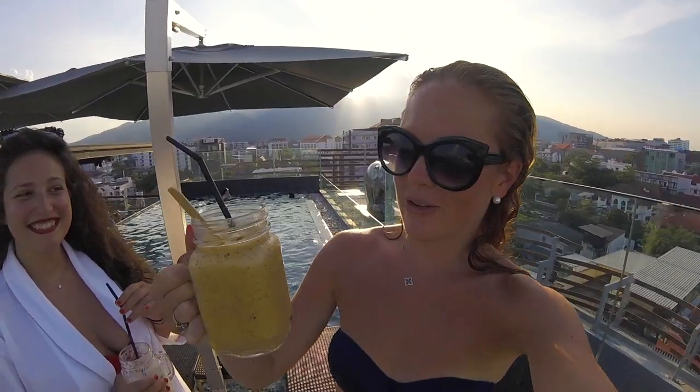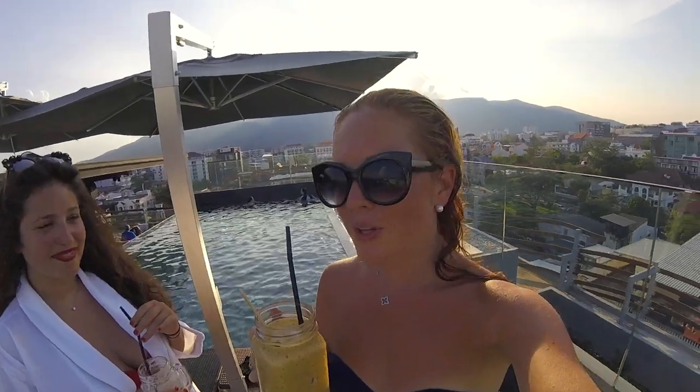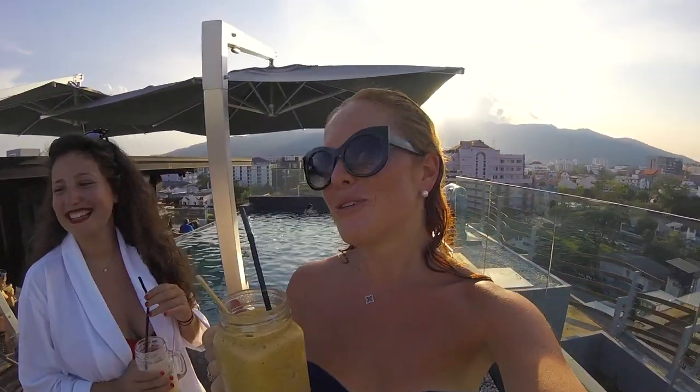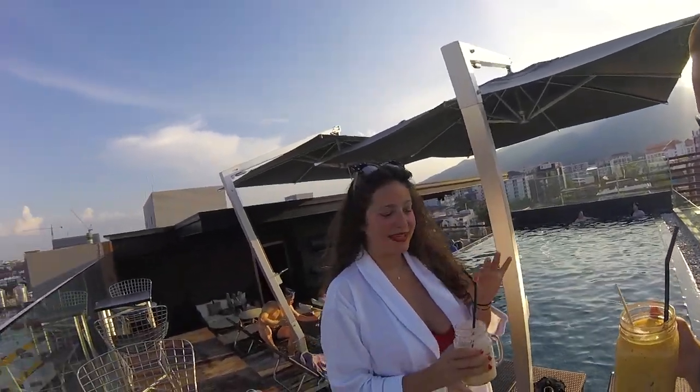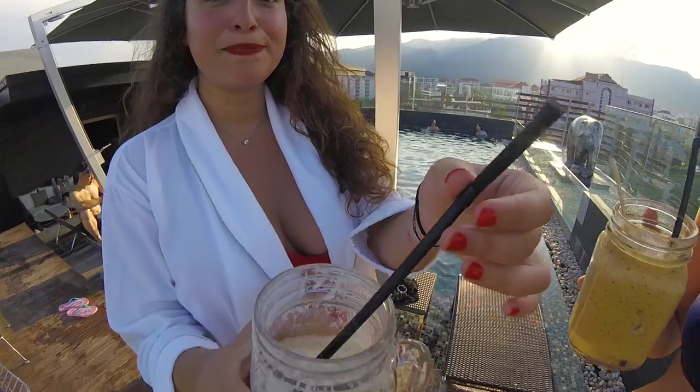Good. So this one has lychee juice, I think orange juice, and some fresh passion fruit. And it's so good. I wish you could try it. And what is yours? Banana mango. Banana mango? Why is it white? Is it coconut? Oh, yogurt in it as well. Yeah, it's good.